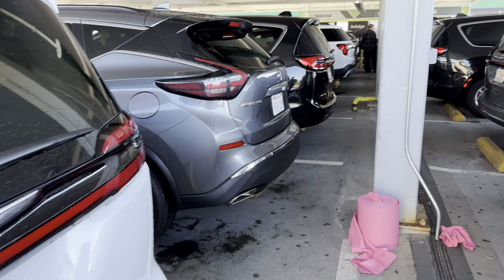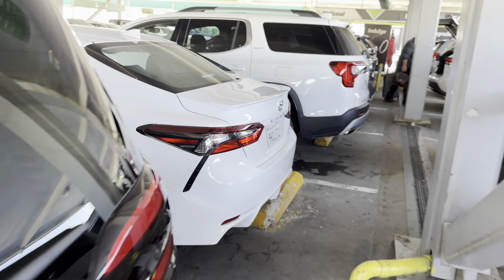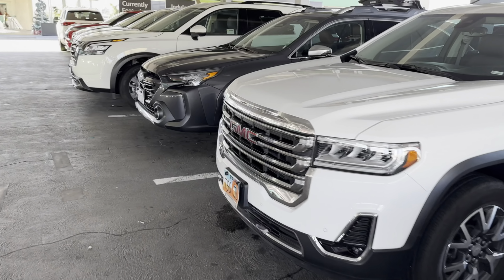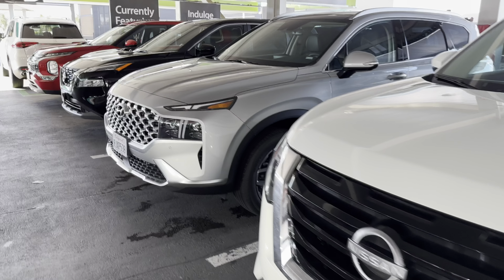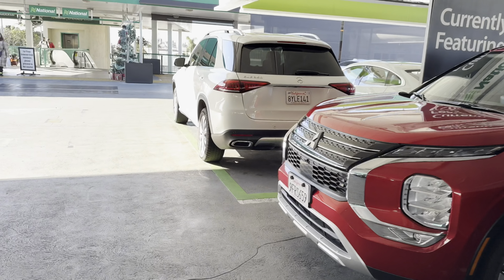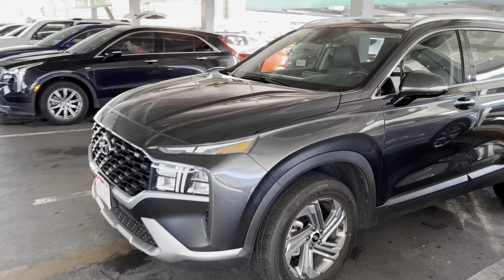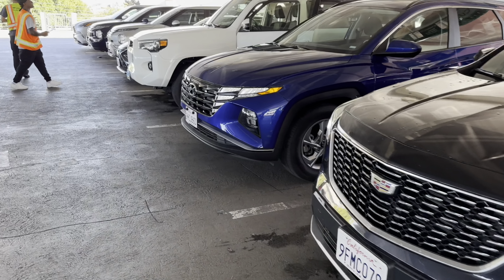We got a couple more. We got Pacifica, Murano, a couple more minivans here. Camry, Cadillac SUV over there. Got a Lexus on the other side. Hyundai, Nissan. And we got one of those newer Wranglers. I think that's the plug-in one. We got an Audi. Looks like a Q3. There's that Cadillac. Got a 4Runner.